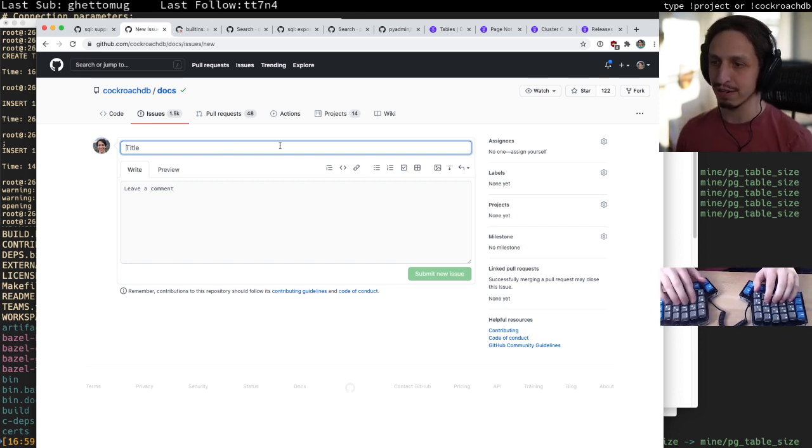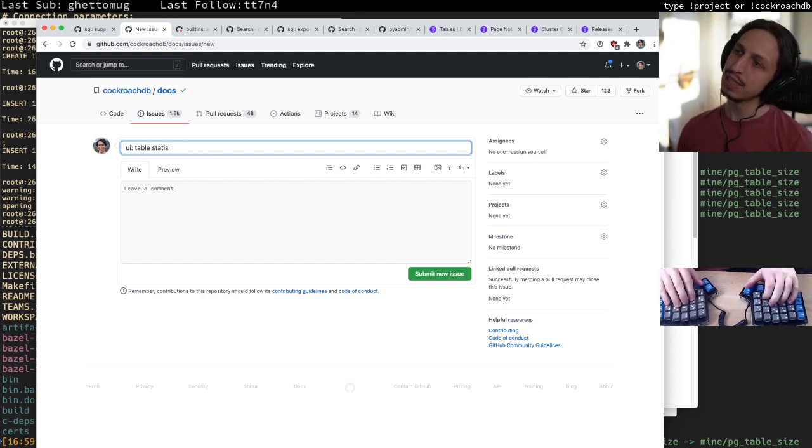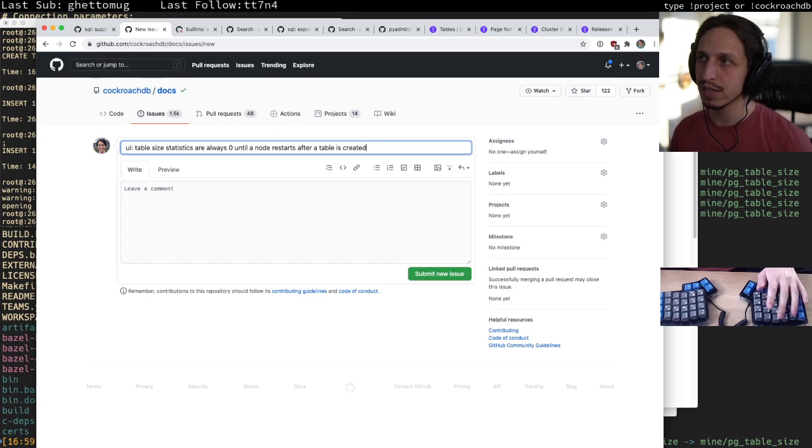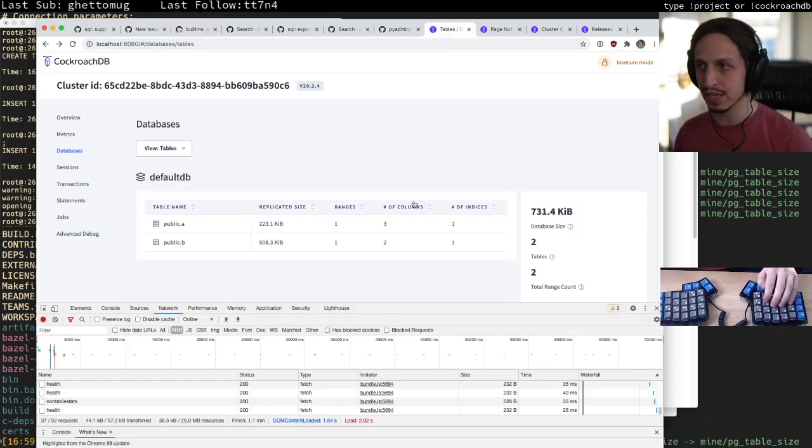Anyway, so here's what we're gonna file bug-wise. We're gonna say UI. Table size statistics appear to be always 0 until a node restarts after a table is created. Ooh, is that actually true though? Let's find out. Definitely it's the case for these old tables.